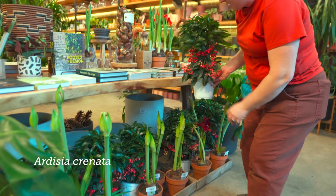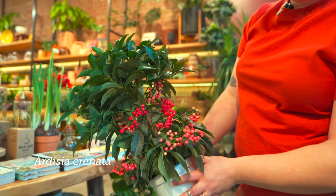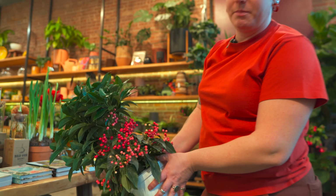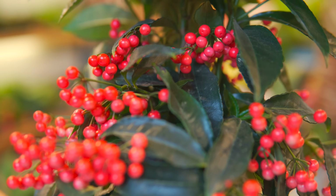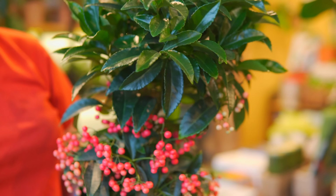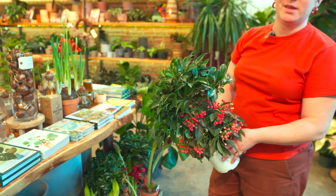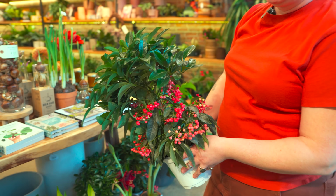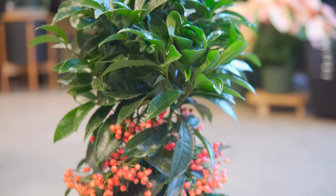So here we have Ardisia. This is a little tropical shrub which around the holidays puts out these adorable berries which make it look very festive. I really am partial to this coral colored berry. But these are pretty easy to take care of year round if you don't mind watering. If you're a heavy-handed waterer or really enjoy watering plants, they're pretty thirsty, but if you keep up with them, they're not too picky as long as they get some light and plenty of water.